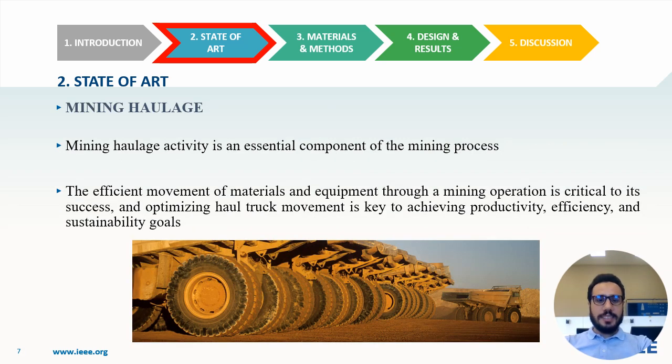Mining haulage activity is an essential component of the mining process, and its importance cannot be overstated. The efficient movement of materials and equipment through a mining operation is critical to its success, and optimizing haul truck movement is key to achieving productivity, efficiency, and sustainability goals. As the mining industry continues to evolve, finding innovative solutions to improve mining haulage practices will be critical to meeting the industry's economic and environmental challenges.